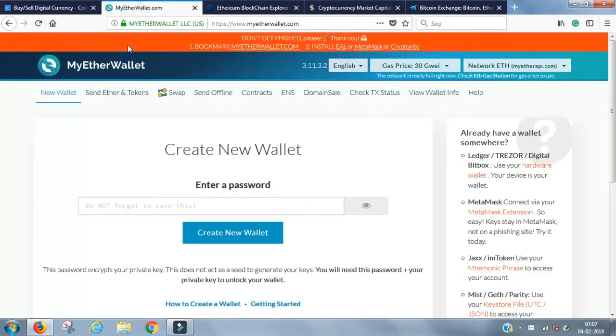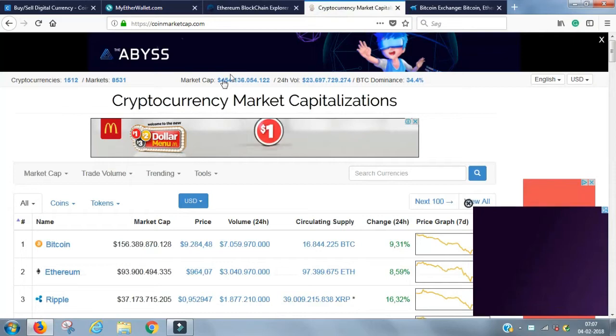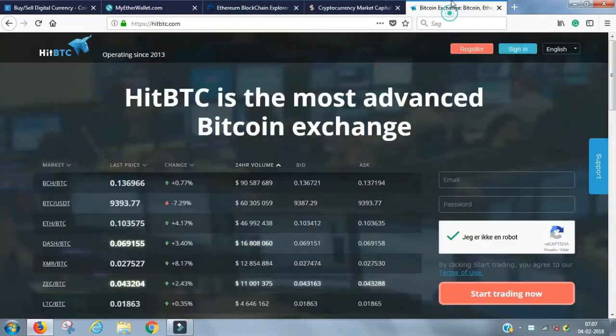Then we're going to use MyEtherWallet. You have to create a wallet in there. I'm going to introduce you to Etherscan. We're going to take a look at coinmarketcap.com, and finally we will take a look at HitBTC, which is one of the many exchanges where you can exchange your Bitcoin and Ethereum for all the different cryptocurrencies out there.